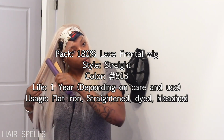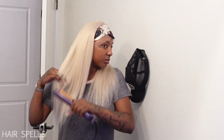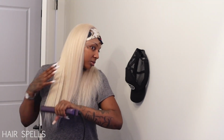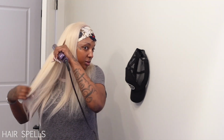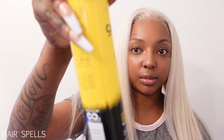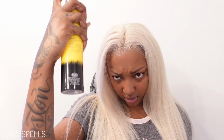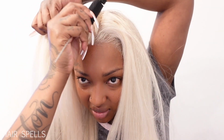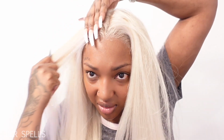But overall, 180% density. It came this straight. The only thing I did to it was wash it with purple conditioner and purple shampoo to wash out the yellow and make it more of an icy blonde. That's optional. I just felt like it looked a little better that way. So I just installed it with some hairspray, parted down the middle, used a hot comb and some wax, and I got a lot of compliments. If you're brown skin like me, anybody looks good in blonde hair, let's be real, but if you're more of a brown slash dark skin girl, I feel like this blonde, once you tone it, is really perfect with our skin. I didn't do too much plucking or anything like that. Pretty much just installed it and melted it with the hot comb.